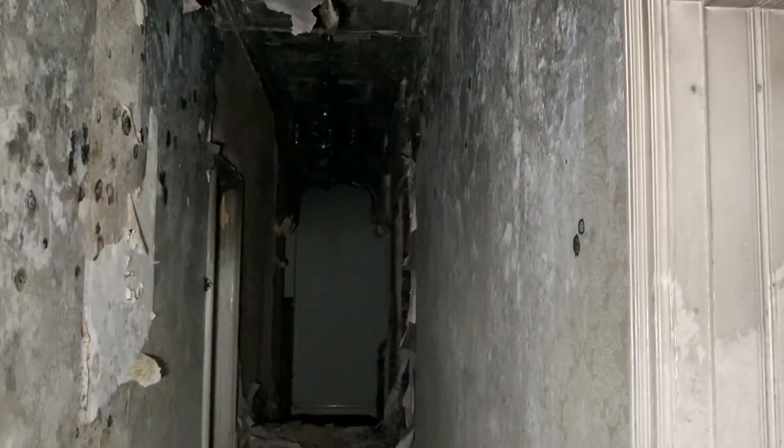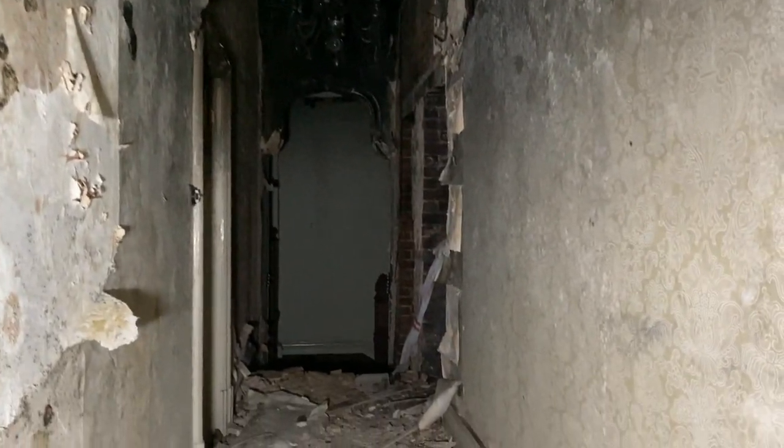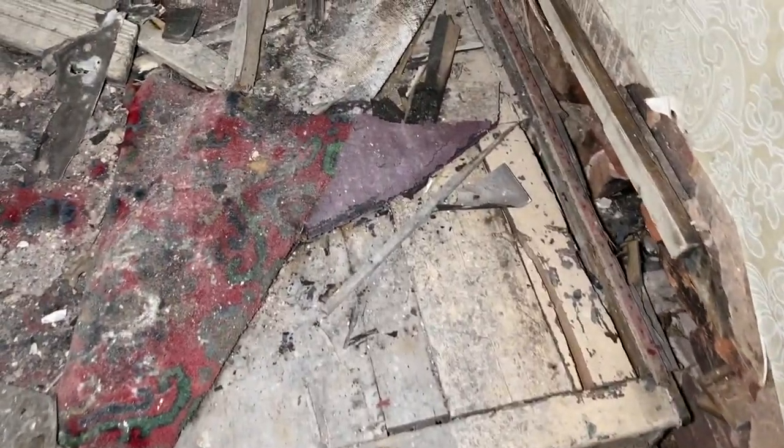Look at these glass doors. It feels old in here, though. This has got a totally different feel to it than the rest of the place. Oh, God. It's all a bit bad in here, innit? I'm going to head this way. I think we're quite safe, aren't we? I think we are. The floors look okay.